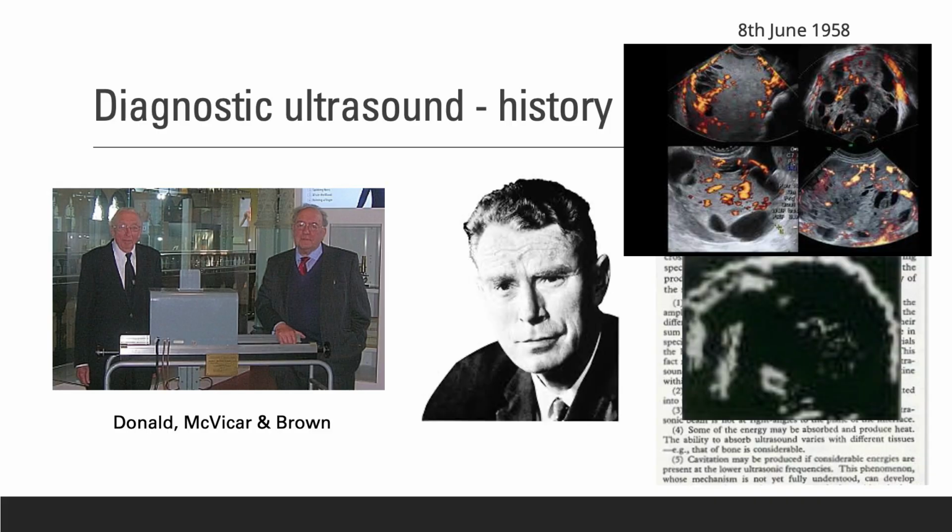But these are 3 people, one in particular is very dear to me. They're called Donald, Mattvicker and Brown. And ultrasound, clinical ultrasound, was really pioneered by these 3 guys.